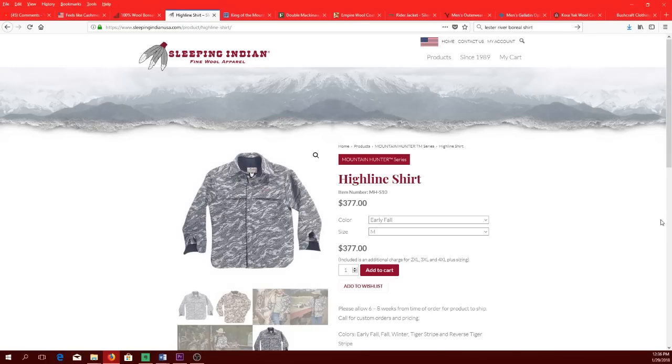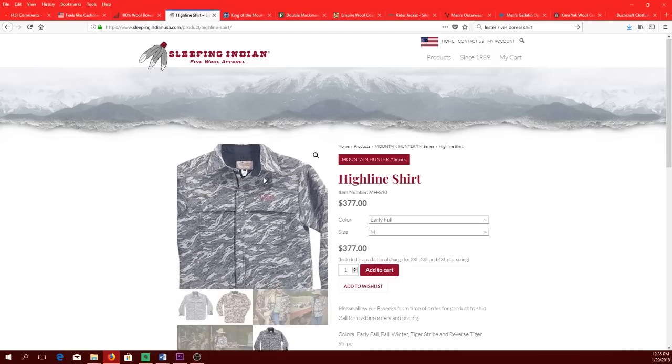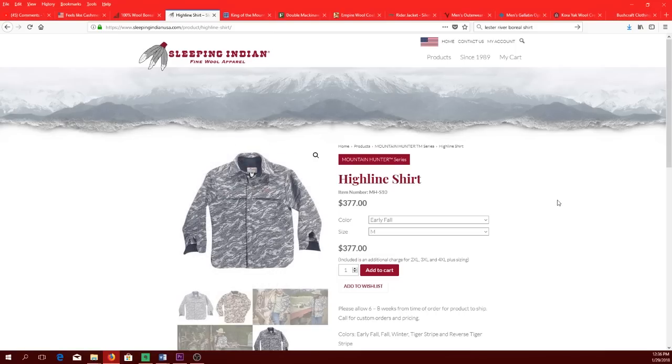And the reason that becomes important is because, one, you want to be able to wear your wool without a base layer, and two, if you ever got soaking wet, that material around your neck is going to freeze and it's going to stay wet indefinitely until you can dry it out next to a fire.